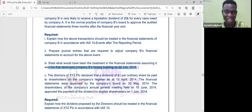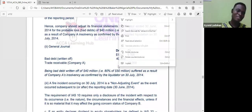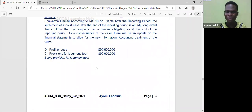It will not affect that figure, except it will impact on going concern. You need to understand that. As at that date, the value of that asset remains the same. So if it was fire that got the factory or the building or whatever 1 month after, it is a non-adjusting event. You won't go back and correct that figure because fire did not occur at the year end. That's why I said state what would have been the treatment. That's what you need to understand, and that's the end of IAS 10.